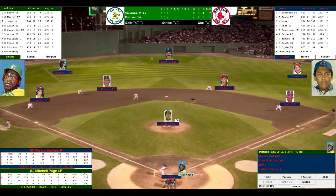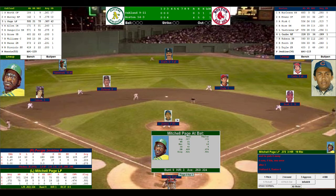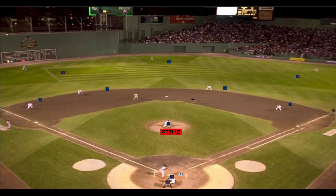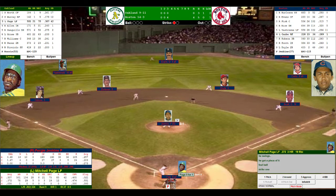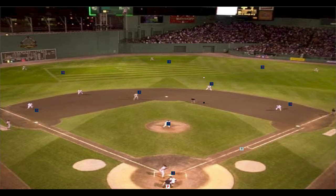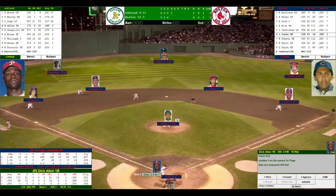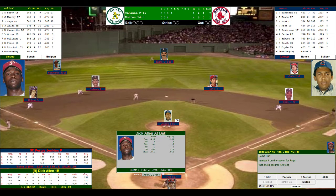We go to the top of the 4th. Oakland 0, the Red Sox 4. Now, back-to-back home runs by Fisk and Rice. Mitchell Page steps to the plate, 0 for 1, popped out to first in the first inning. Here's the pitch by Jenkins. Strike 1. Fisk flashes the sign. The pitch to Page, and that's gone! Mitchell Page gets one back for Oakland as he homers to left center. It's now 4-1. Jenkins will just have to shake that homer off. Now at the plate, Dick Allen, Oakland first baseman.